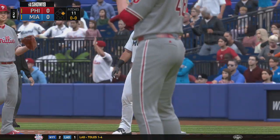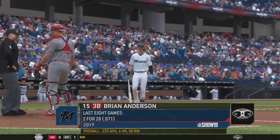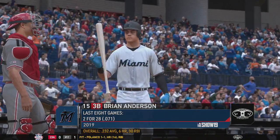Batting fifth, the third baseman, Brian Anderson. Digging in, and he's looking to turn the page. The bat's been ice cold over the last 8 or so ball games.